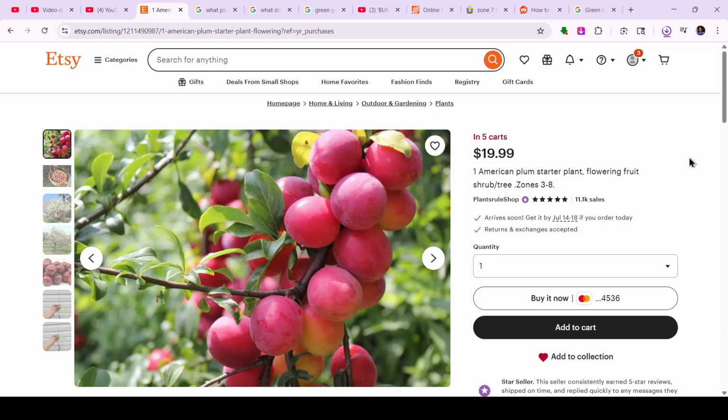I ordered this American plum tree. I mentioned in the video that I kind of rushed my decision. I just ordered the first plum tree I saw that was within the price I was willing to pay. And I actually went back and did some research, because you can cancel an order, of course. It hadn't even shipped out yet.